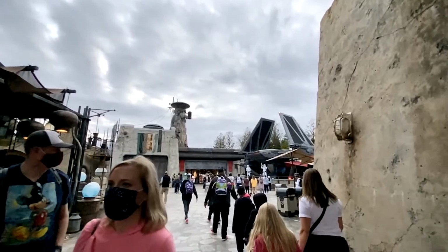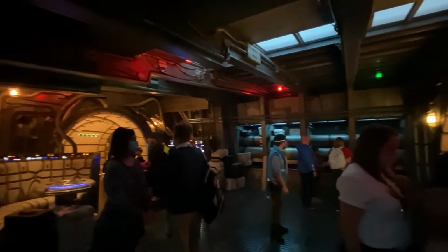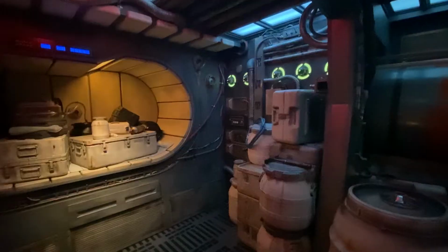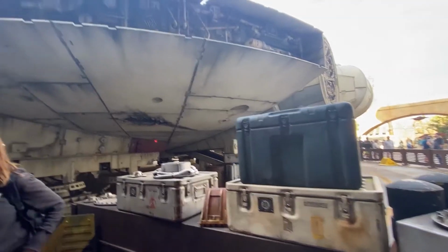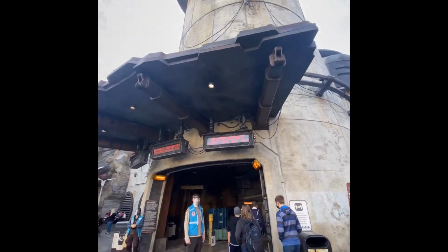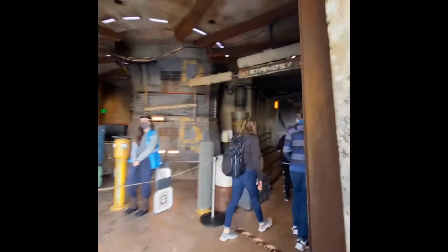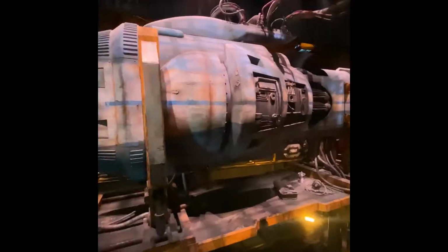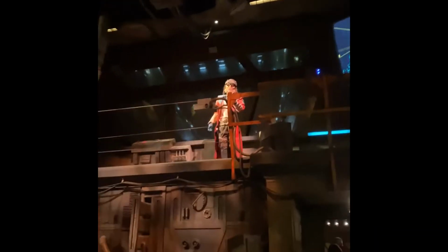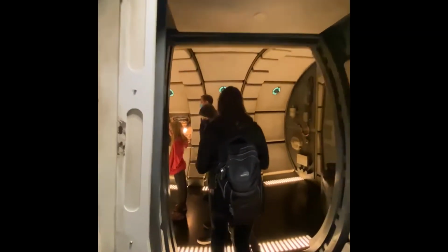You could build a droid or a lightsaber. You can eat out-of-this-world dishes at Oga's Cantina, or you can go on a couple of the rides. The first one I want to talk to you about is Millennium Falcon: Smugglers Run. Even though this ride is only 4.5 minutes long, it feels longer than that because of the line and the instructions they give you as you prepare to fly the Millennium Falcon. And when you get on the Millennium Falcon, you're going to be on a crew of 6 people, and you could be a pilot, a gunner, or an engineer, and you have a special mission to complete.